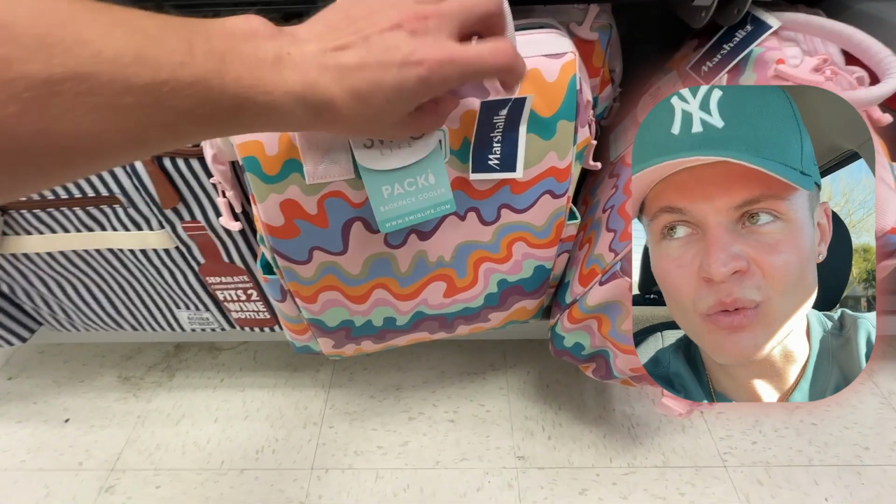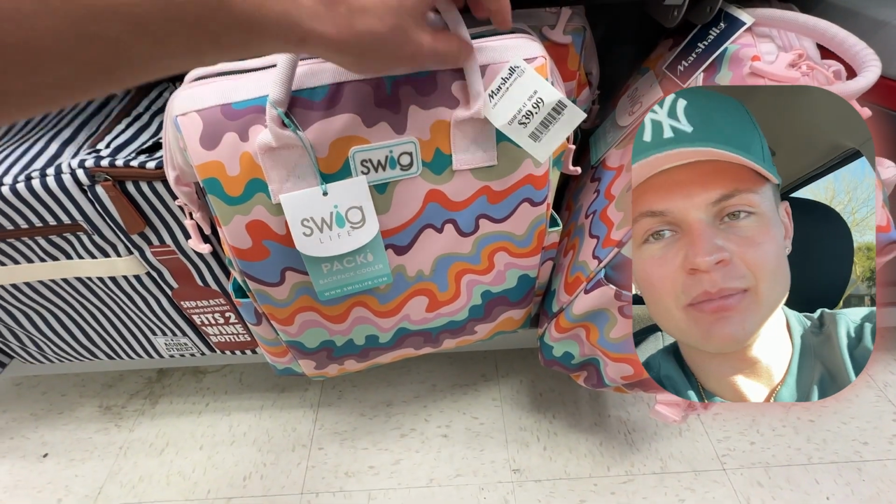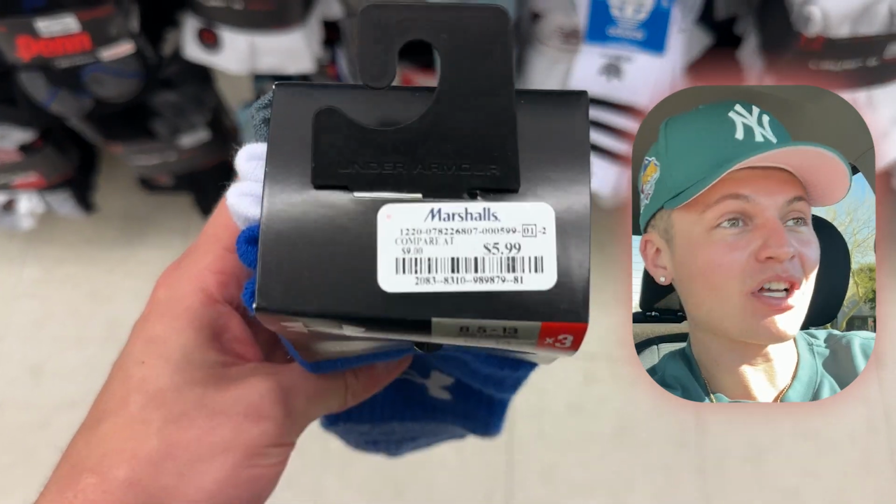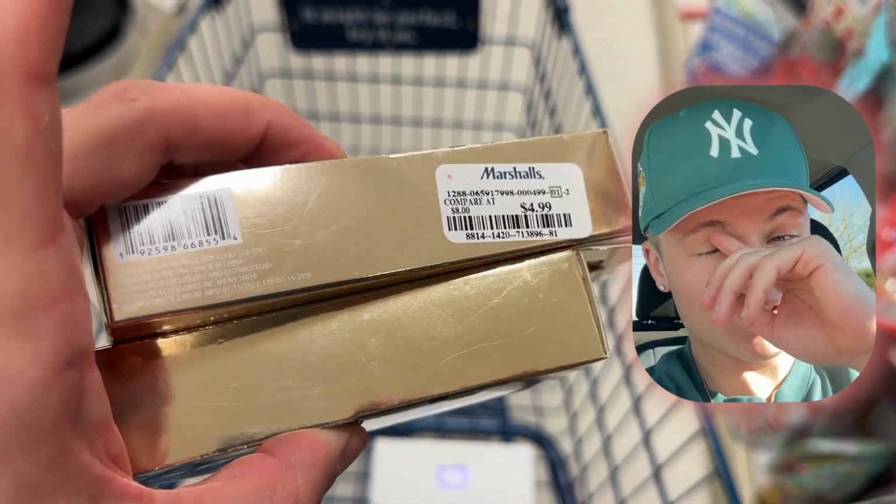So they're selling for $129.99. We're gonna make like $60 profit each on those 4 bags, $240 just on those. Picked up 2 Adidas backpacks, picked up Under Armour socks, makeup. They had a lot of good stuff at this Marshalls.